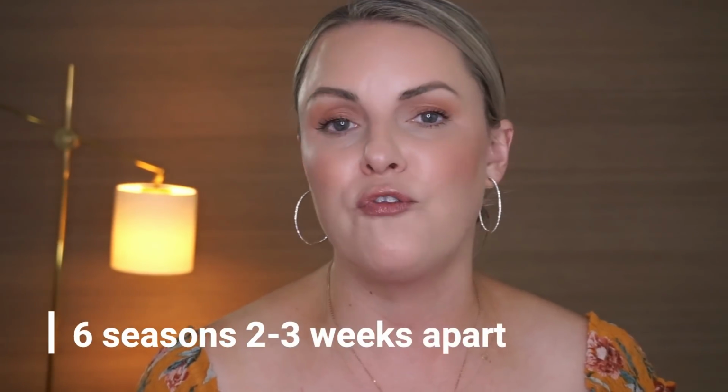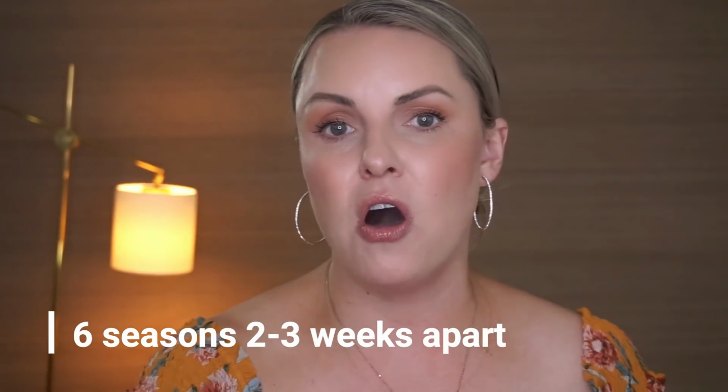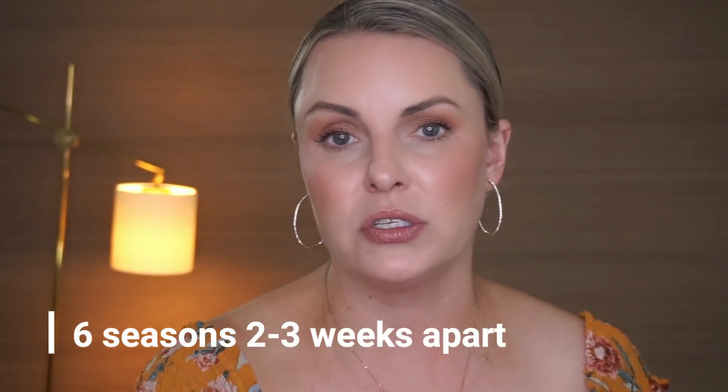Now the protocol usually with these types of peels is that you can use them every 2 to 4 weeks. I usually have all of my clients that do these peels on a routine. They come in every 2 to 3 weeks, usually during the winter, for a series of about 6 of them. It just depends on their results and how well they take care of their skin at home and all of those things. But usually peels should be done in a series of 4 to 6.